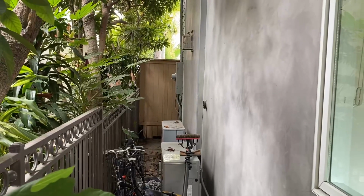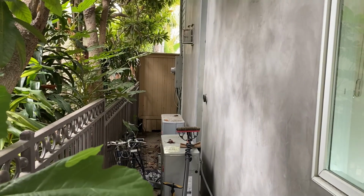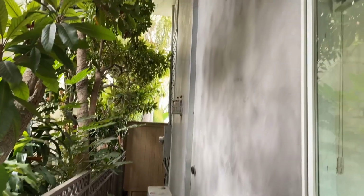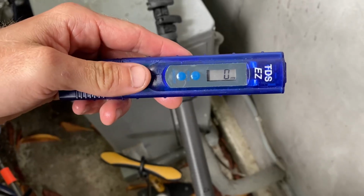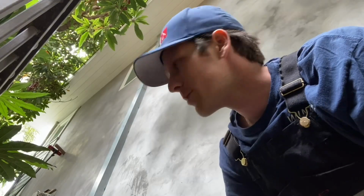Now you'll see I'm using the water-fed pole because this side yard is so small, it'd be pretty much impossible to set up a ladder to reach that window. So we're gonna water feed everything. And our PPMs are at zero, so we're good to go. And as always, we scrub the frame, let it drip for a minute, and then come back and hit the glass to keep any drips from getting on there.